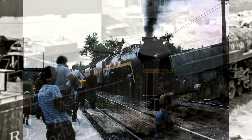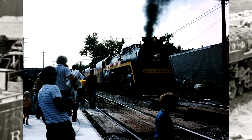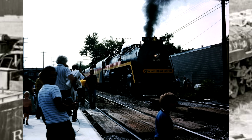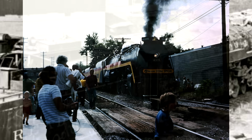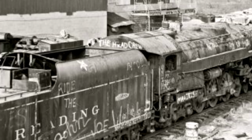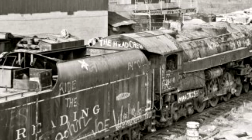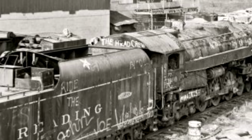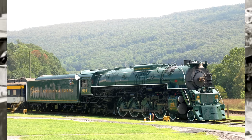However, as we discussed when we talked about 2101 in our own video, she was damaged very badly in a roundhouse fire in 1979. 2101 and 2100 swapped tenders, and then Rowland decided to operate 2100 in excursion service, alongside the locomotive he had gotten to replace 2101, Chesapeake and Ohio 614.